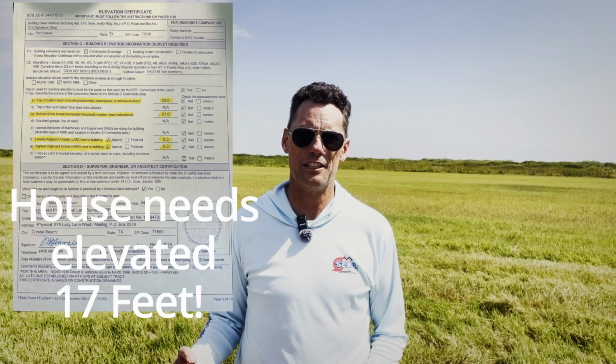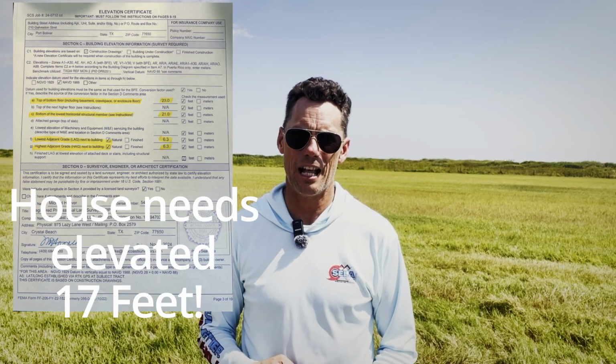This way you know before purchasing what type of house you need to build on that particular lot, and how much dirt you're going to need to bring in, if you're allowed to bring in any dirt at all, or how high that house needs to be above your base flood elevation.